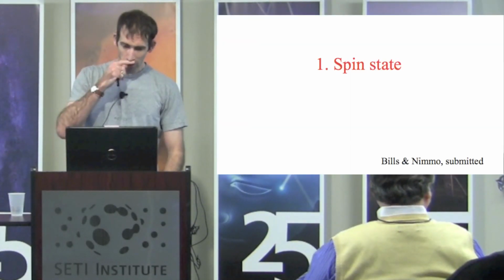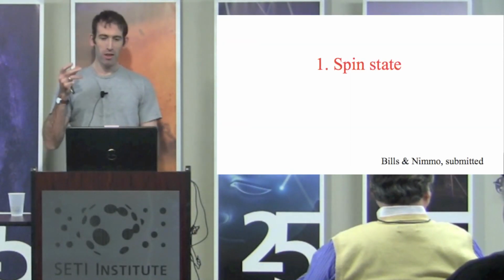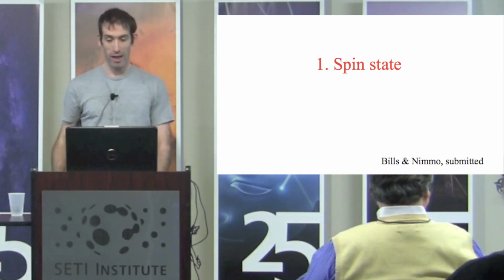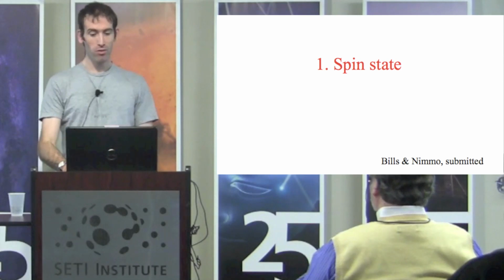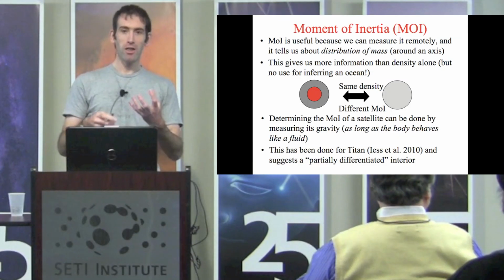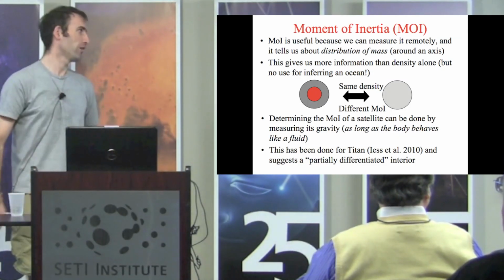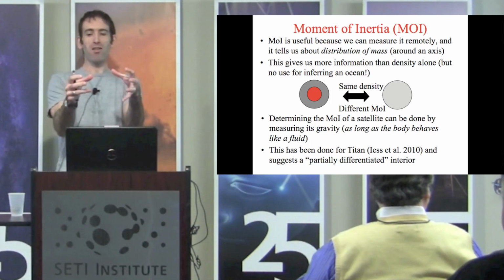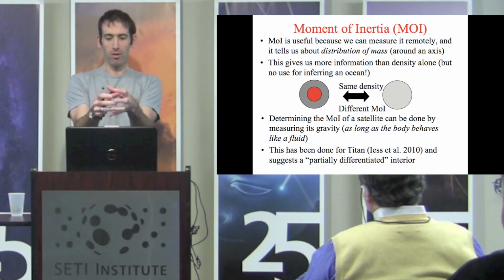Okay, so the first way of doing this is to look at the orientation of Titan's spin axis. What this allows you to do is to get an idea of the moment of inertia of Titan. Now, what the moment of inertia means is just how is the mass inside Titan distributed.